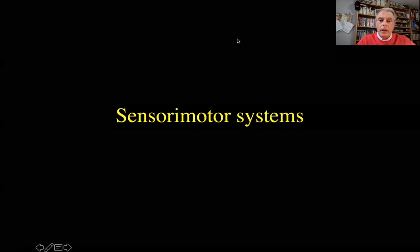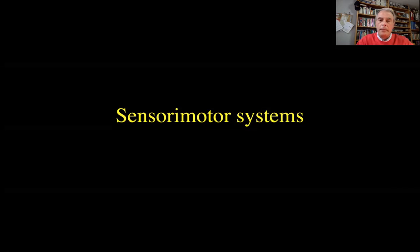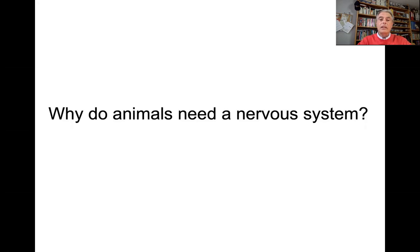Hi, we are going to talk about the sensorimotor systems. First, a question: why do animals need a nervous system? But before answering this question, we have to look at the body components.